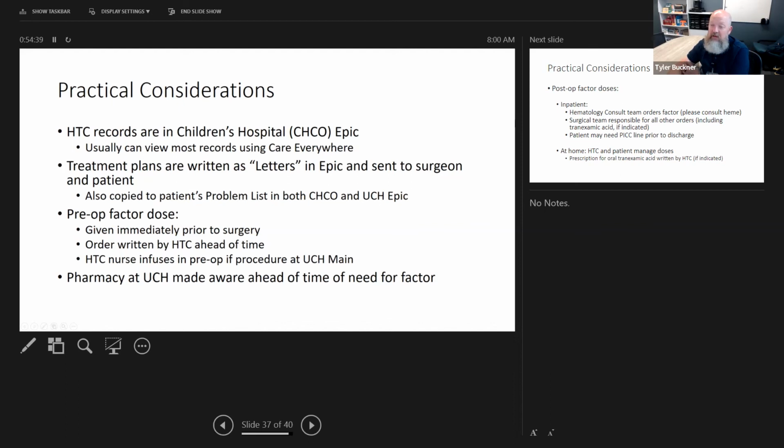The pre-op factor dose, many of you know this, is given immediately prior to surgery. We write the order for that at the HTC and in the patient's chart ahead of time. We talk to the pharmacy, we get all that set up. And then one of our nurses typically comes to the pre-op area at UCH, if it's being done at Main, to infuse that medication for the patient. Pharmacy is always part of this. We make them aware ahead of time that we need the factor.